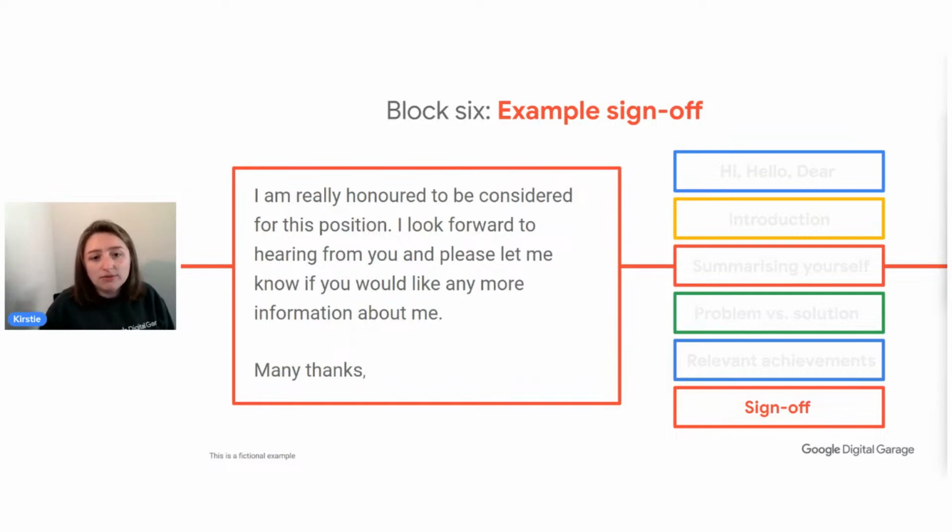And the final block, signing off. Making sure that you sign off with a really clear, strong thank you and sign off. So there's an example here, I'll read it out for you. I'm really honoured to be considered for this position. I look forward to hearing from you, and please let me know if you'd like any more information about me. Many thanks, and then your name.